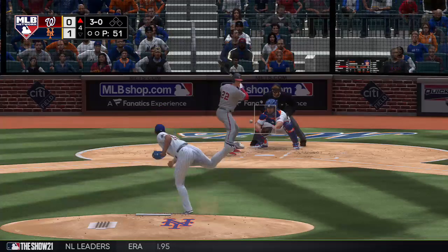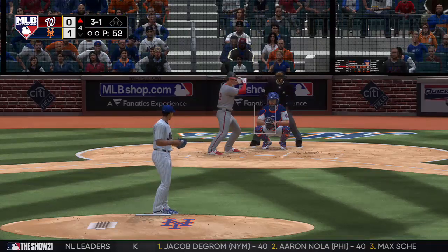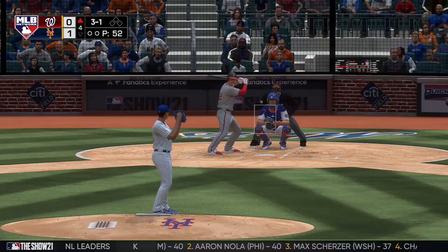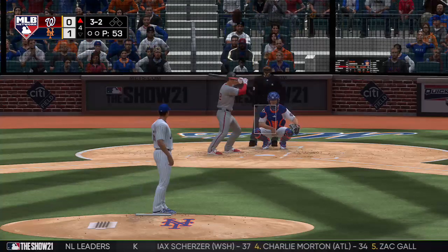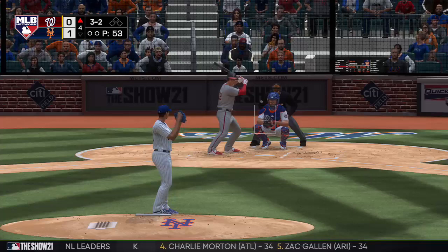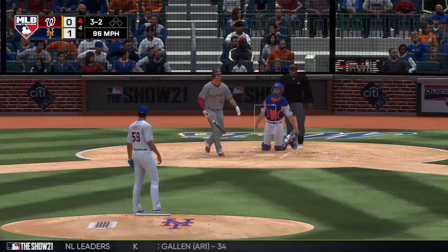3-0 pitch. Hey, usually the second time through the order, you start seeing an incorporation of some more off-speed stuff. But this guy's locating and feeling really good about his fastball. 2 back-to-back. Oh, you had him fooled there. It's 3-2 now. Now the payoff pitch home. Fouled off.